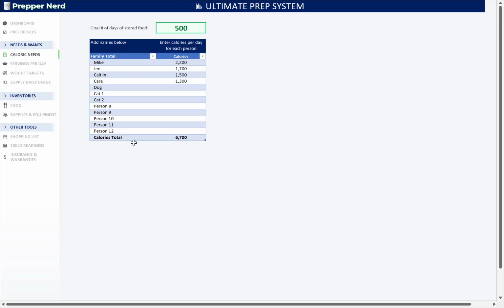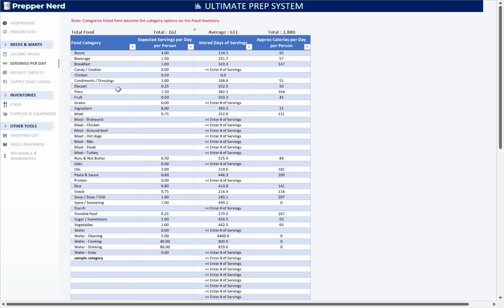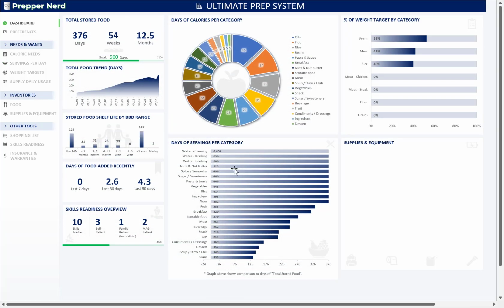This is the caloric needs. So this is where you would set your goal of the number of days of stored food and the number of calories that you want to plan for per day per person. Servings per day, this is where you would set the number of servings that you would want to plan per person per day for each food category. This helps to produce this graph, which makes it very easy to identify where your gaps are in your preps.